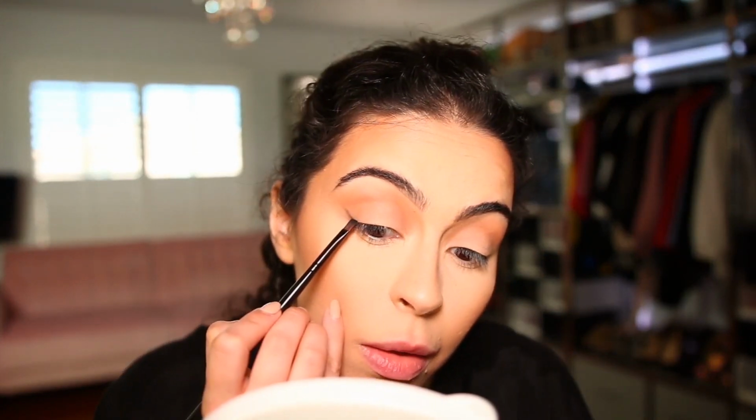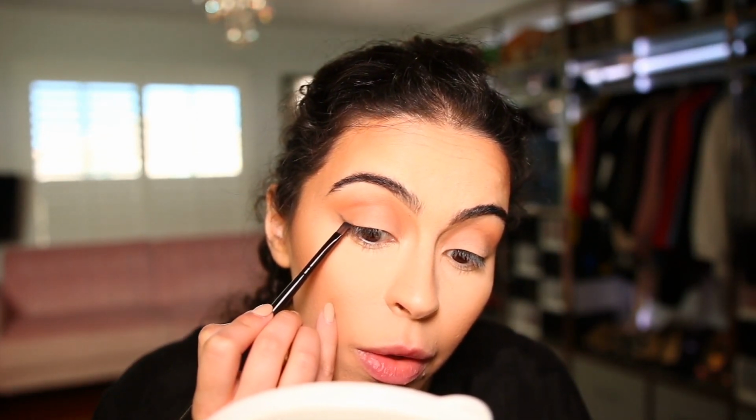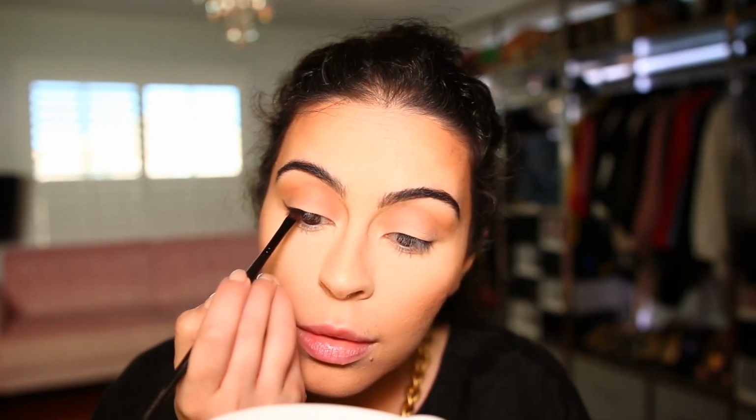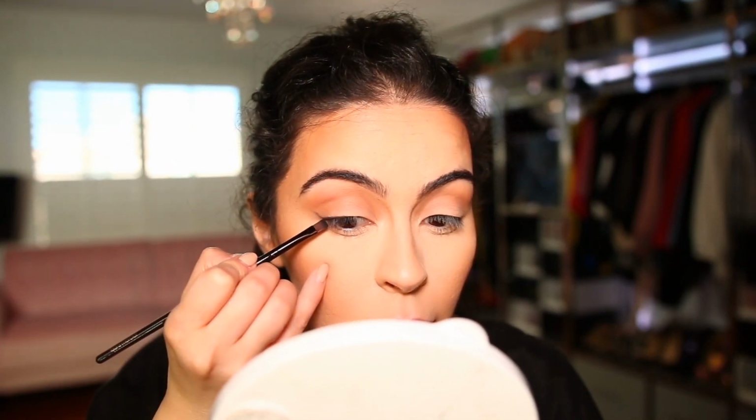I start like this and then I take it inwards and I just stamp it very close to my lash line. Less is more with this look, so it's literally a couple lines and you're good to go. Sometimes I take it all the way in, sometimes I don't, because I'm not gonna be applying false lashes. I'm gonna keep it halfway, that way my eyes can be a little bit more open.